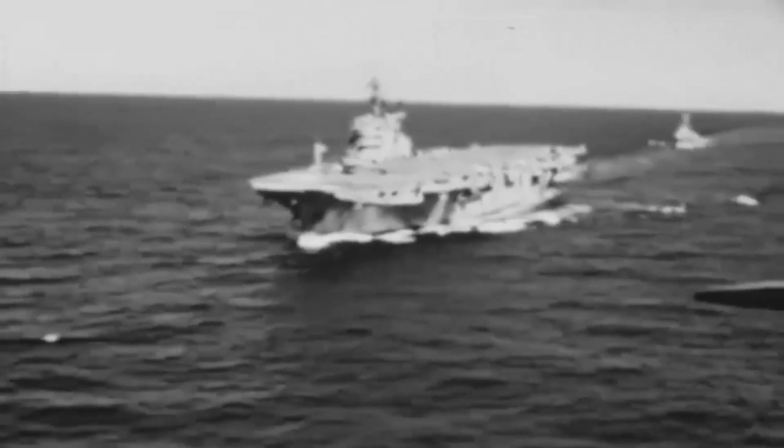The beautiful Fulmar, which was born out of the conflict between the Royal Navy and the Royal Air Force, is still a cherished and reliable aircraft.